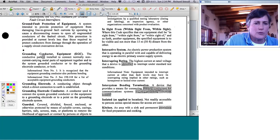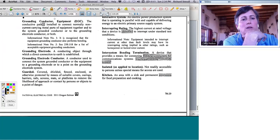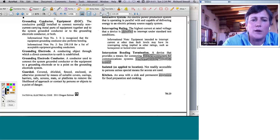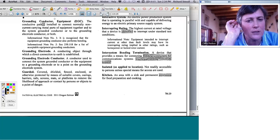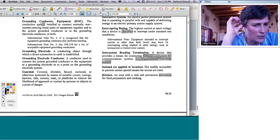Okay. The EGC, the equipment grounding conductor. This is the conductive path installed to connect normally non-current carrying metal parts of the equipment together and to the system grounded conductor or to the grounding electrode conductor or both. It's recognized that the equipment grounding conductor also performs bonding. For a list of acceptable equipment grounding conductors, see Section 250.118. That's where you get that.